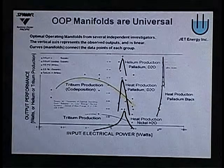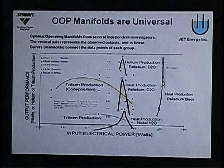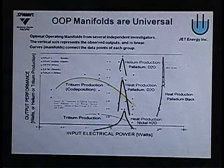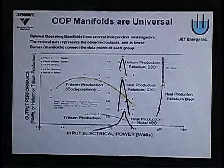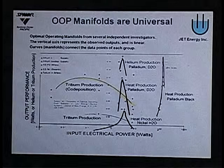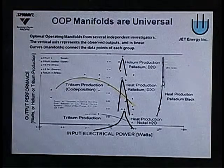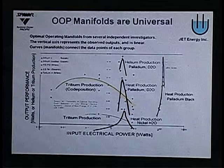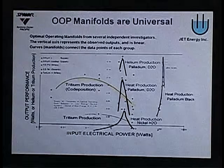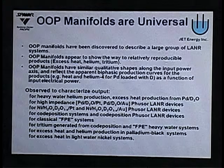Now, one of our colleagues, Mitchell Swartz, has gone and plotted out this data and come up with what he calls the optimum operating points, that there are points in terms of, in his case, electrical power versus the heat coming out, and for different ranges, for tritium, for heat, and for heat in the gas systems, you find that there are optimum power points to operate at. And this is one additional interpretation of the data, but if in fact this is correct, this would begin to give us a sense of how to control the system.